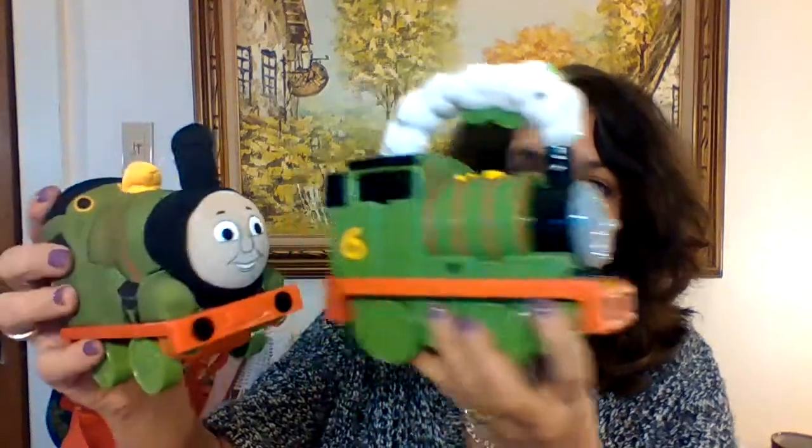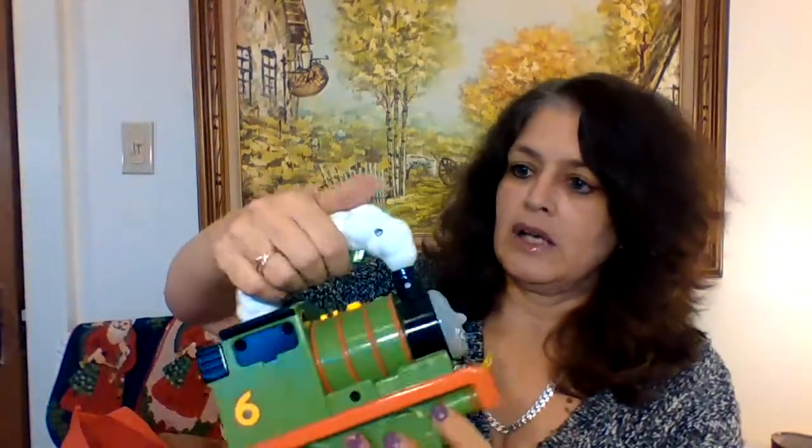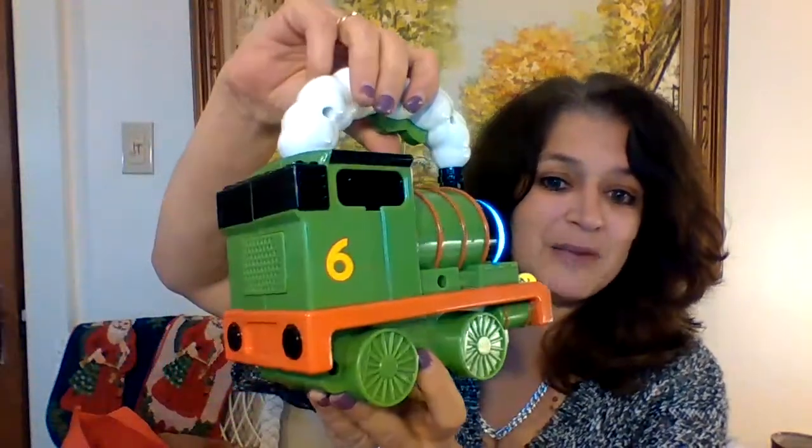So, then to completely switch gears, I was at a garage sale a long time ago now. I don't know why I've been sitting on these, but I got Thomas the Train toys. And I got like the soft, this is a soft-sided one. And I got this big one. Oh my God. He has an important job to do, and he lights up. Oh my goodness, I didn't even know that. Hello, I'm Percy. Oh no, he's Percy.